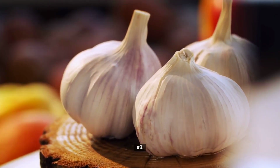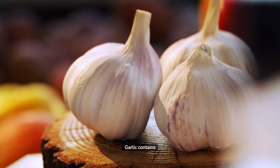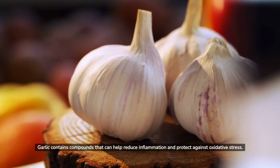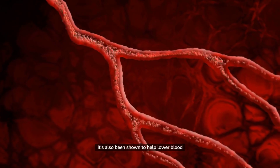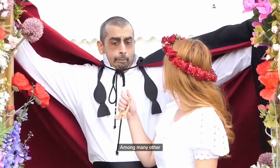Number 3. Garlic. Garlic contains compounds that can help reduce inflammation and protect against oxidative stress. It's also been shown to help lower blood pressure and improve cholesterol levels, among many other benefits.